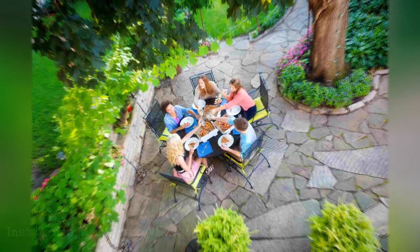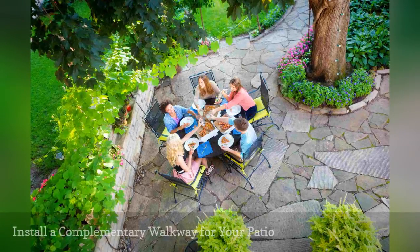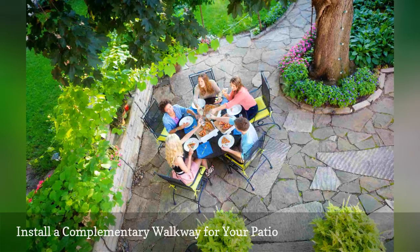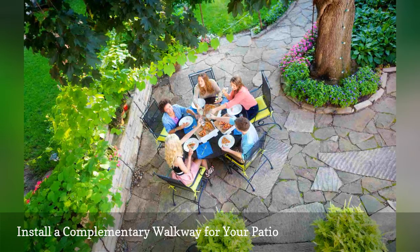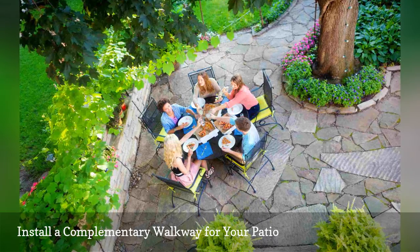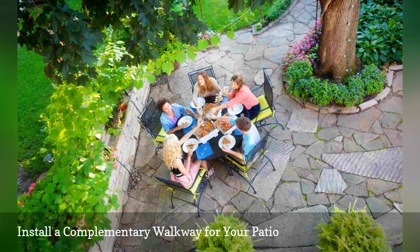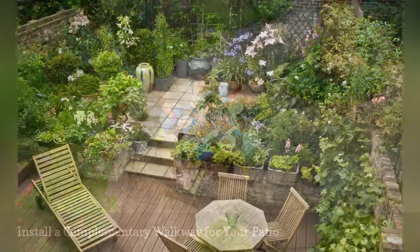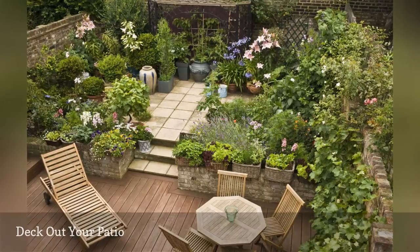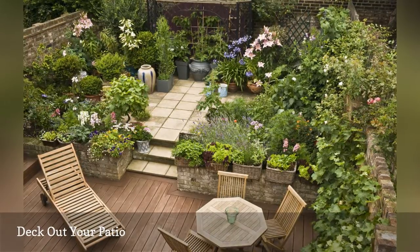How will you be accessing your patio? Will you be using a walkway? Why not choose a material for your walkway, then, that complements the patio? For this flagstone patio, the designer wisely chose a flagstone walkway. In other cases, a stepping stone walkway could work. Here, the patio is accessed via a floating deck, obviating the need for a walkway altogether.